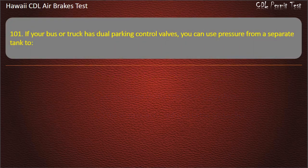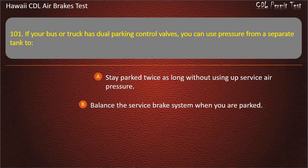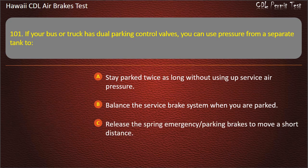Question 101. If your bus or truck has dual parking control valves, you can use pressure from a separate tank to stay parked twice as long without using up service air pressure. Balance the service brake system when you are parked. Release the spring emergency, parking brakes to move a short distance. Answer. Release the spring emergency, parking brakes to move a short distance.